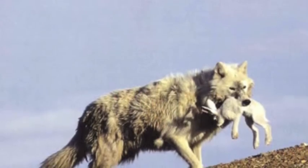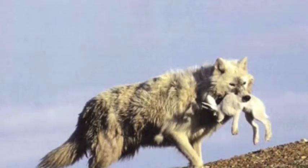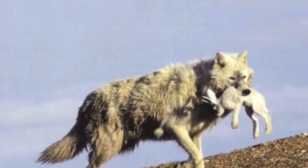Lastly, the snowshoe hare is the primary prey for the predators of the gray wolf and the great horned owl. This hare is a primary source of food also for many other predators.